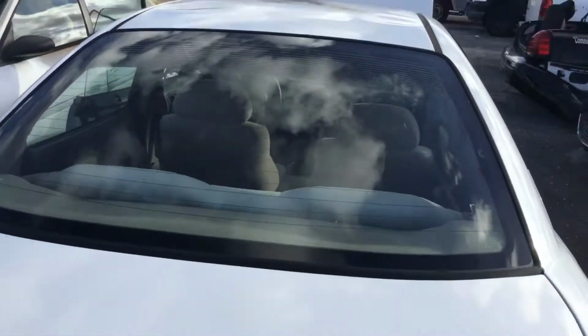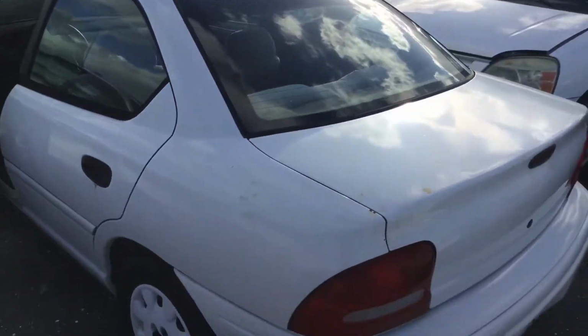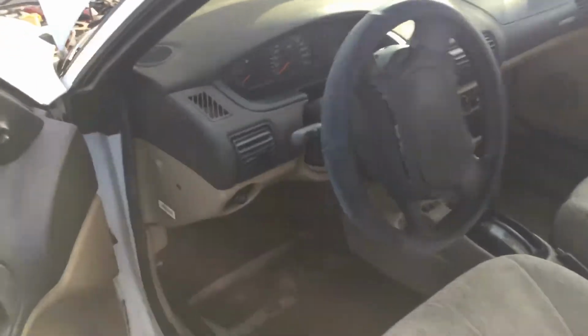The tires are rough. It's got four flat tires. They're dry rotted. Interior looks wet and moldy. So accumulating water on the floorboards.